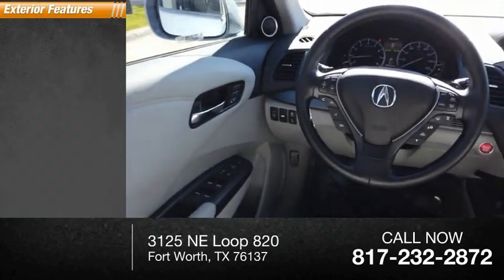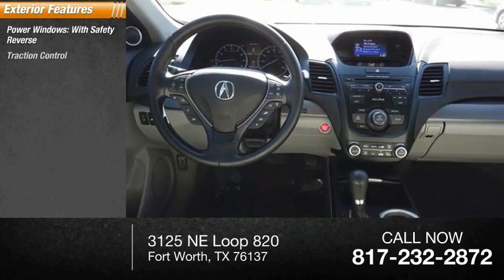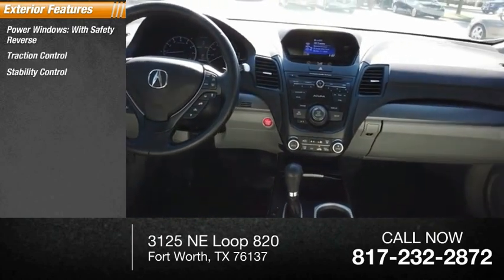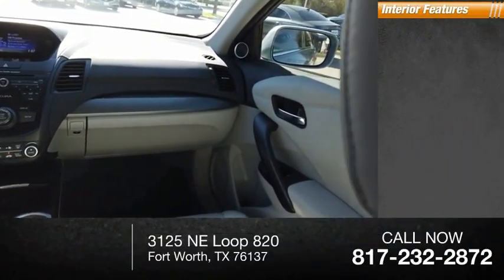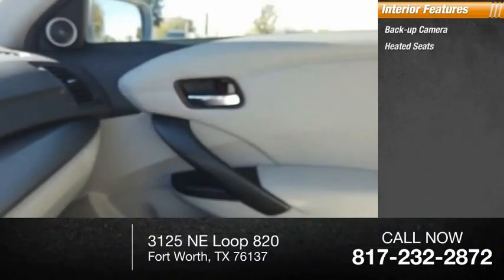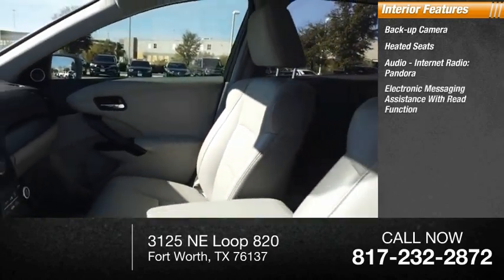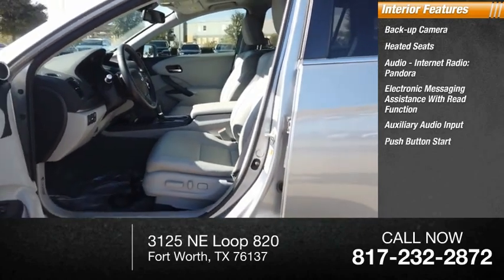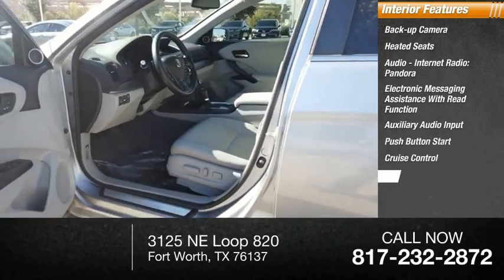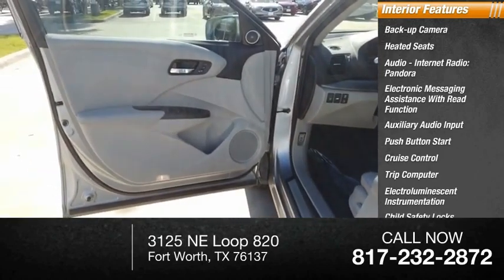Here are some of this vehicle's great options. Power windows with safety reverse, traction control, stability control, power brakes, braking assist. Inside you'll find backup camera, heated seats, audio, internet radio, Pandora, electronic messaging assistance with read function, auxiliary audio input, push button start, cruise control, trip computer, electro-luminescent instrumentation, child safety locks.